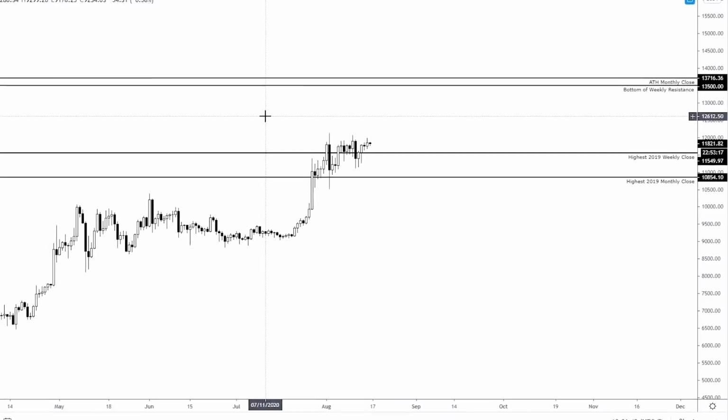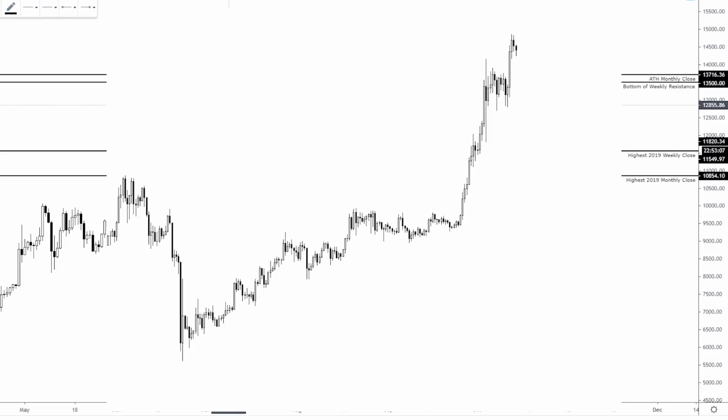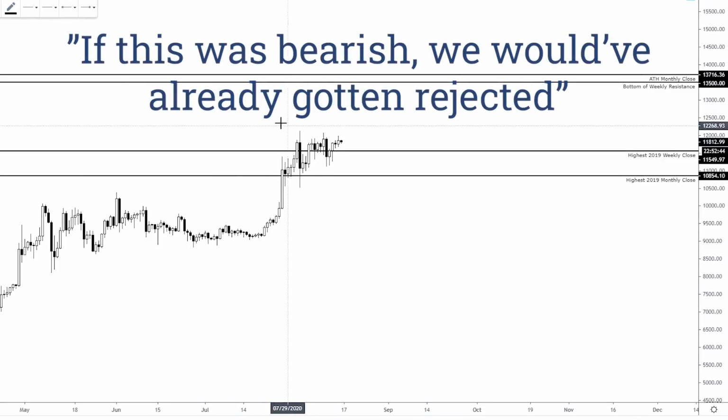If you think this looks familiar, that's because it is. This is actually very similar to Ethereum and a lot of majors that have been popping off. It looks like a bullish consolidation to me, just because we broke above the highest 2019 monthly close, and now we're not really rejecting from this 2019 high on the weekly level. So to me, if this was bearish, we would have already gotten rejected, sellers would have already stepped in.